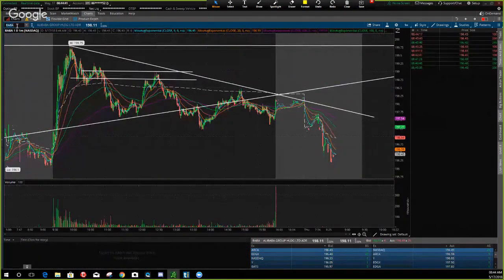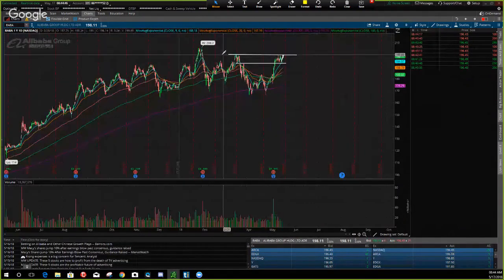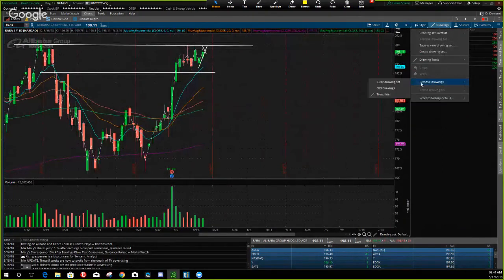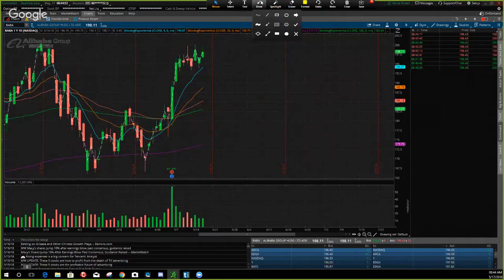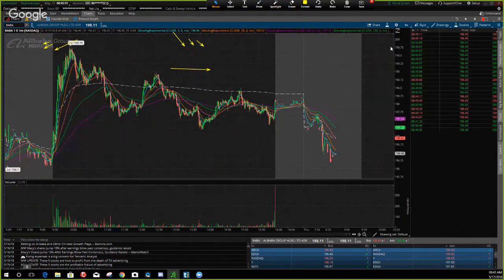Another one to watch is BABA. BABA is heading down. It's had a lot of resistance at this $200 mark. I'll show you. All right, so if you look at BABA here, you can see BABA's had resistance right at $200. So it's failed to get through 200 multiple times. What it's been doing is trading in this channel from 200 to like 193. So I think today we might see a red day here on BABA.